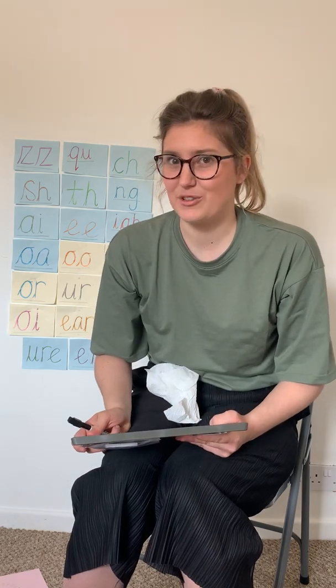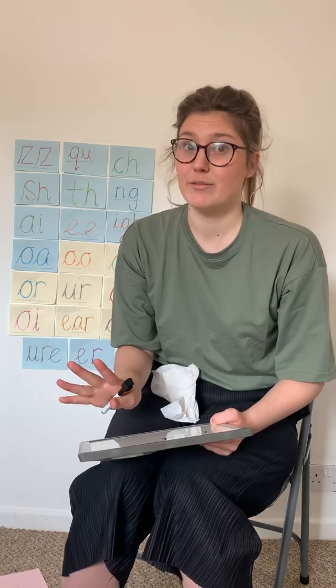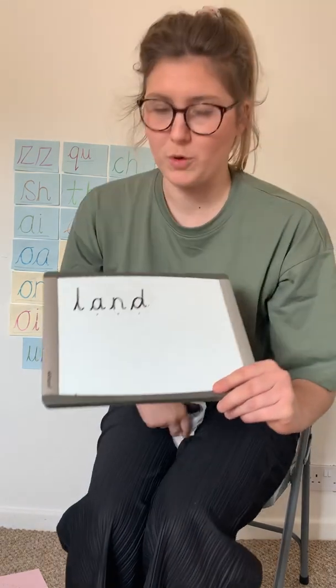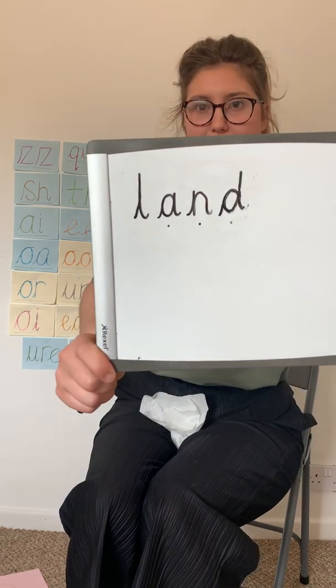Okay, you should have an N and a D on your whiteboard, because those two sounds together make nd. Now it's not a digraph because it's not a new sound together, it's just blending those sounds together. Well done. Okay, I've got a word here and I would like you to have a go at reading it.